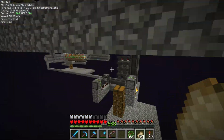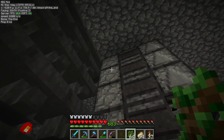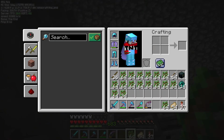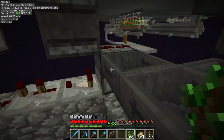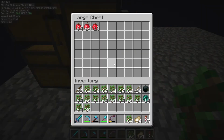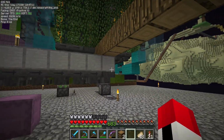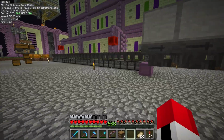Anyhow, then underground here, here's the storage system. So all the oak saplings are pumped right back up to the player so you can plant them again. As you can see, I got a lot from myself AFKing there for a while. All the apples and sticks are then dealt with down here. There's some sticks, and there's a few apples. Pretty good.